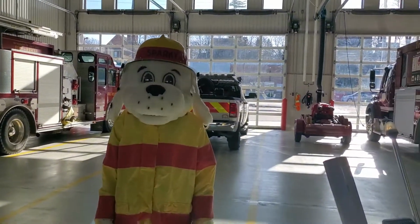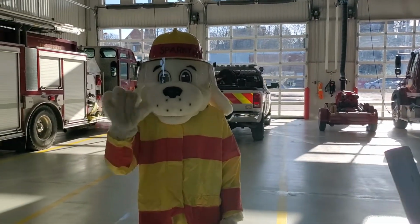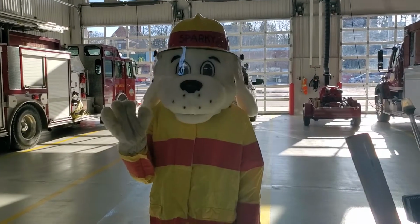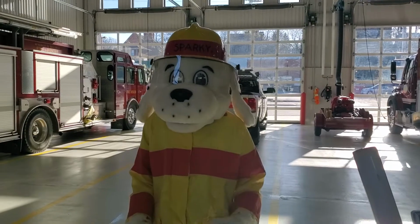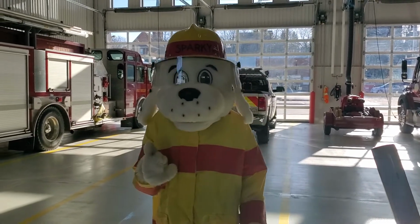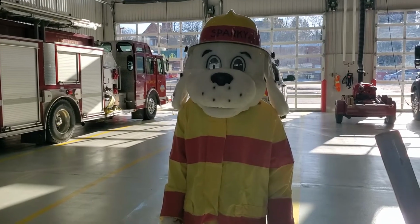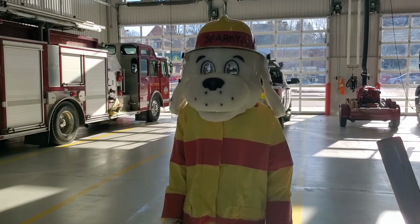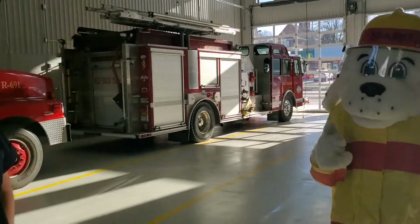That's good. Well, I'm sure the kids are pretty excited to see Sparky show up. Yeah. So Sparky lives at the firehouse. He comes around to schools sometimes to teach people what they need to know about fire safety in their house. And maybe one day you'll get to meet Sparky in real life. Yes, Sparky loves to meet children.